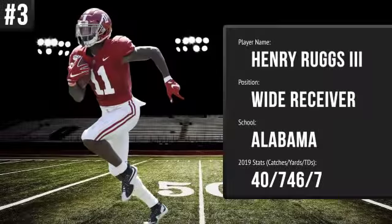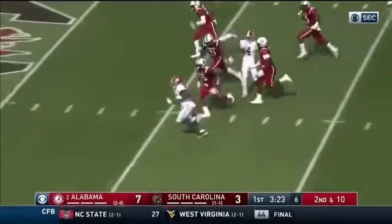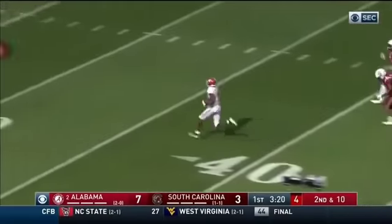At number 3, Alabama's Henry Ruggs. Everybody already knows how fast he is, but he's so much more than just another speed receiver, and that's what puts him in my top 3.